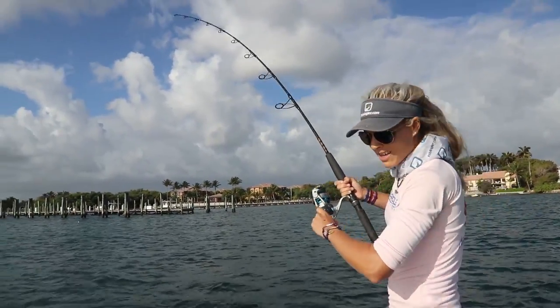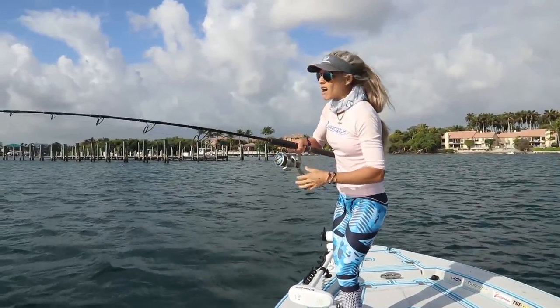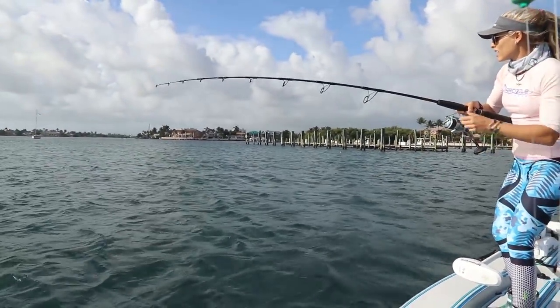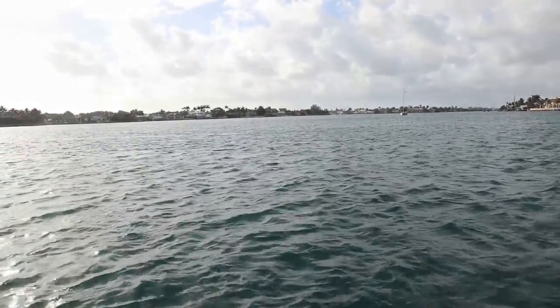Pretty sweet. And we're also gonna have another one out on a circle hook. We're gonna put a dead piece of bait out and we'll just let it drift naturally with the current and maybe catch a bigger one. This fish is not giving up.